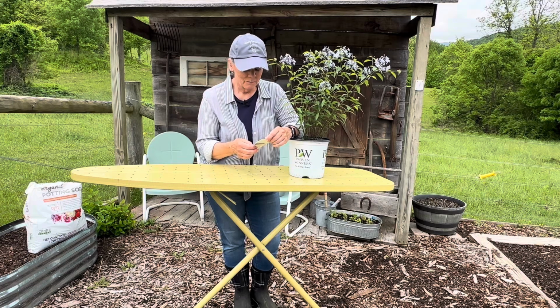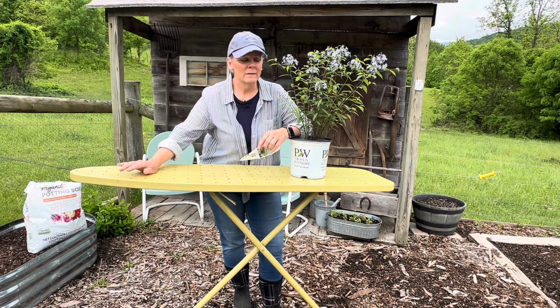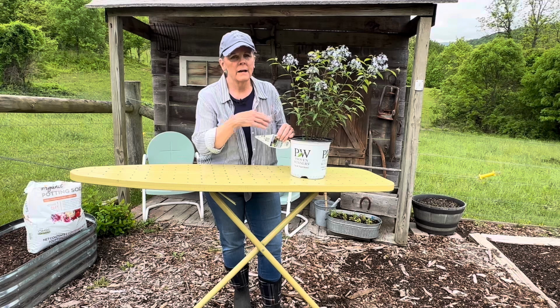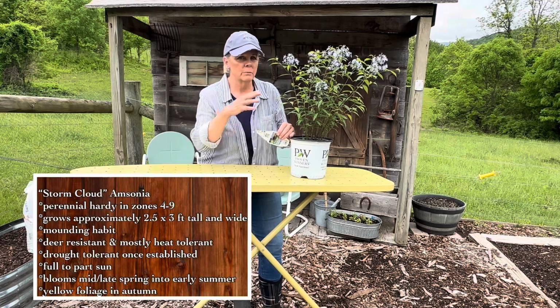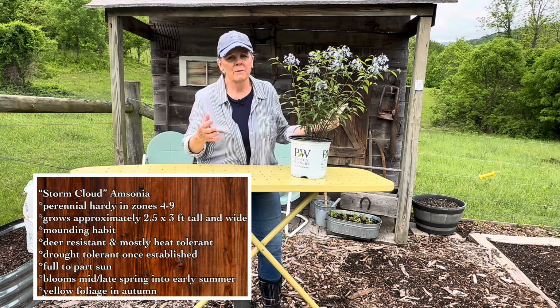The botanical name for this is Amsonia tabernaemontana. So that's the botanical name of it. I'll give you a few of the specs on this plant. It grows 2.5 to 3 feet tall and wide. So about 2 to 2.5 feet tall and about 3 feet wide.